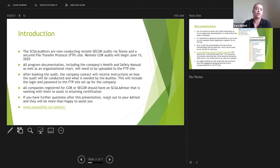After booking your audit, the company contact will receive instructions from our program services department on how everything is going to work: how the audit will be conducted and what kind of documentation is needed by the auditor. If it's for a Corps audit, interviews and observations will be covered in that as well. This will also include the login and password for the FTP site.